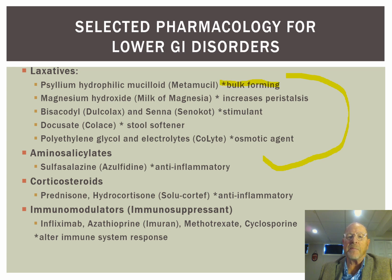This one happens to be bulk forming. This one stimulates peristalsis. This one softens your stool. This one draws water into the stool to hopefully soften it. So when you say giving my patient a laxative, it's important to recognize they don't all work the same, and the different laxatives are ordered by the physicians for different reasons depending upon the patient's situation and condition.